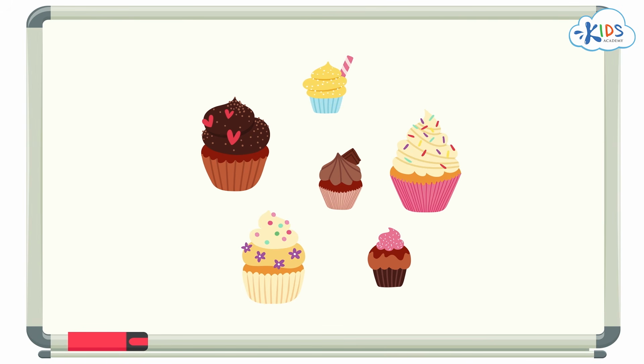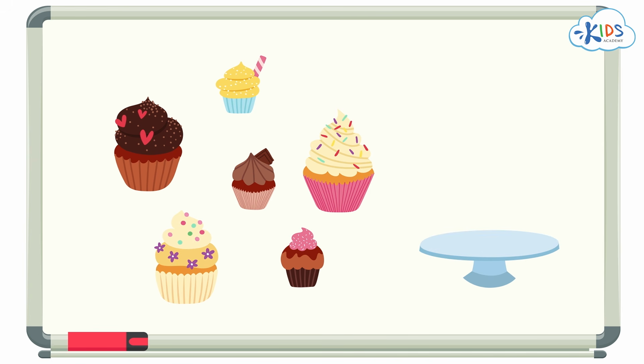Check out these cakes. I love cake. There's some chocolate cakes and vanilla cakes. Some cakes are big and some cakes are small. Yum! That's a lot of cakes, and there's a few different ways we can sort them. But today, let's sort them by size. Let's find all of the big cakes, because who doesn't want a big cake?